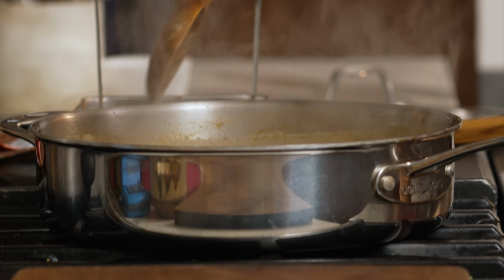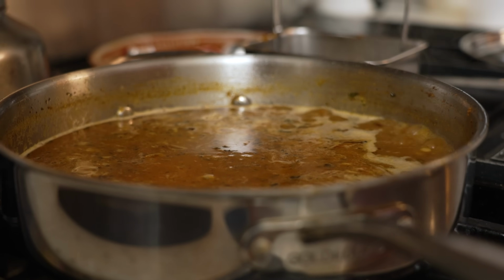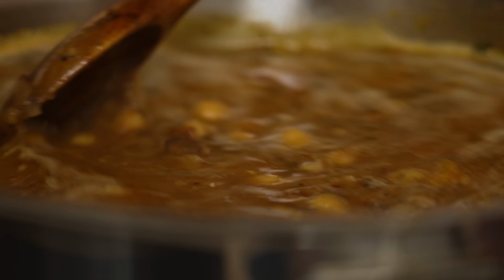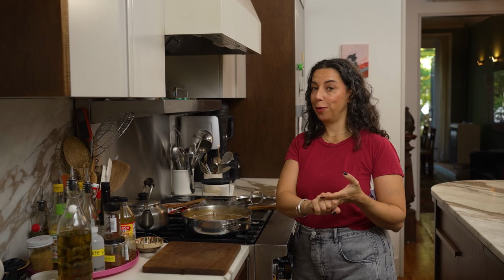Okay, so I'm gonna lower the heat and we're just gonna maintain a gentle simmer. Adjust your heat as you need to, and also as the liquid reduces, just scrape down the sides so that you don't get burning around the edge. But at this point, you can grate some cheese, you can set the table. You are 15 minutes away from dinner.